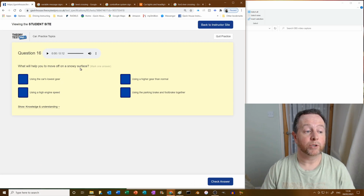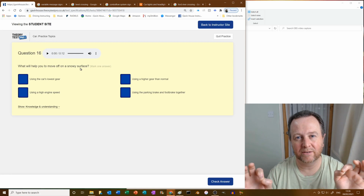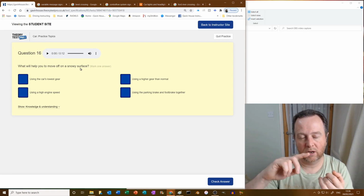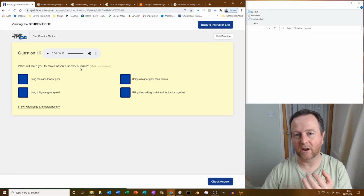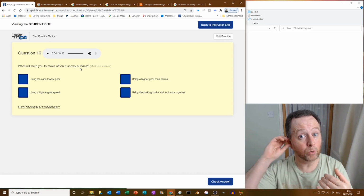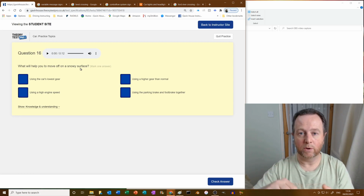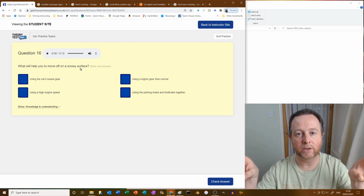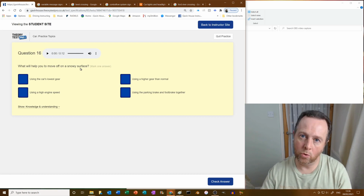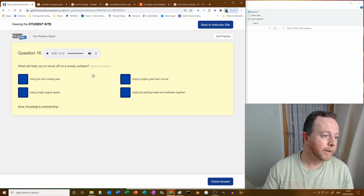What will help you to move off on a snowy surface? Right, grip at the end of the day. I can't emphasise enough, buy all season tyres, alright? In England we buy summer tyres by default, which are great in summer, but as soon as the temperature gets below about 7 degrees they start to become a bit rubbish. My learner cars, I run all season tyres, so I don't care if it snows. I still do lessons in the snow. I don't care if it's sunny. My tyres can deal with all conditions because the tyres have been designed to deal with a greater variance of weather, and where we live in the south of England, all weather tyres are the perfect tyres. So that's the first tip. Have the right tyre on the car, right?